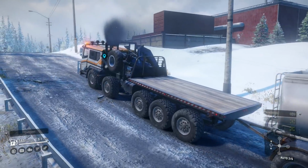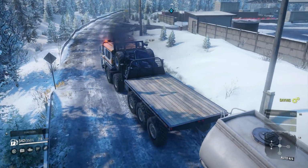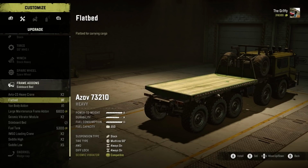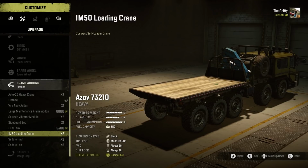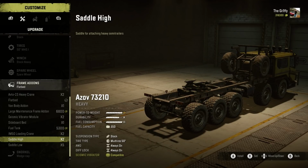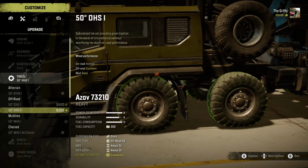10 wheels, always on all-wheel drive and diff lock, 50-inch tyres including mud variants, low fuel consumption yet a high 350-litre capacity, rear-wheel steering, 2 spare wheels, advanced special transmission that keeps it cruising in all but the harshest terrain. There's little it cannot do.